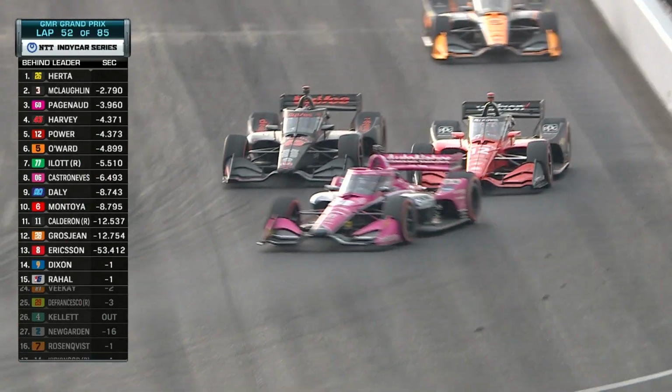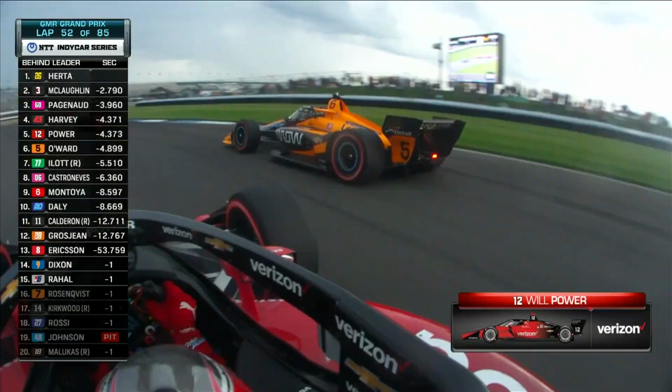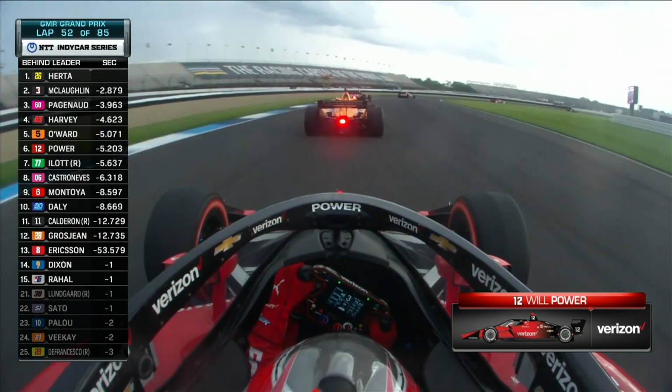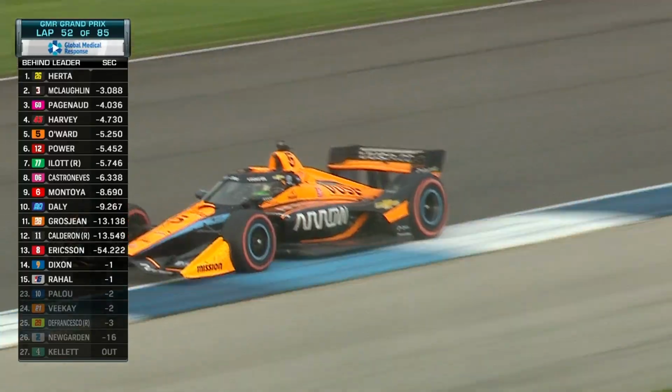Is going to try around the outside. It's going to give him a good position for the next, and Harvey doesn't give Power anything. And around goes Pato O'Ward. How about this comeback from the 5-car? Pato O'Ward now up into 5th after that spin on that restart. But I see some rain coming. Oh boy, this is far from over.